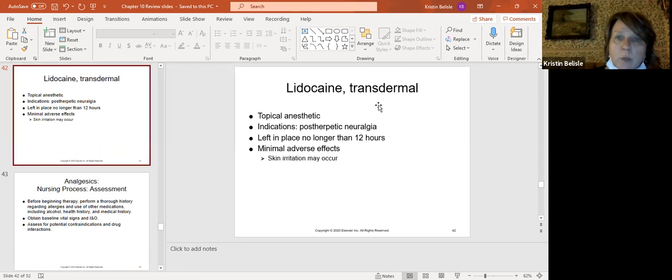Lidocaine is another one that we use transdermal. That means we're going to put a patch on, right? It's an anesthetic. Minimal adverse effects, it can cause a little skin irritation, but it's going to numb up anything. We love lidocaine. You're going to give it for many reasons. Lidocaine is great to numb up a cut if we're going to suture it up so they don't feel it.